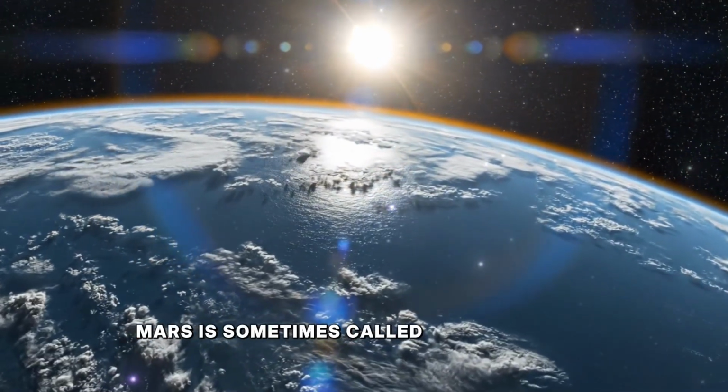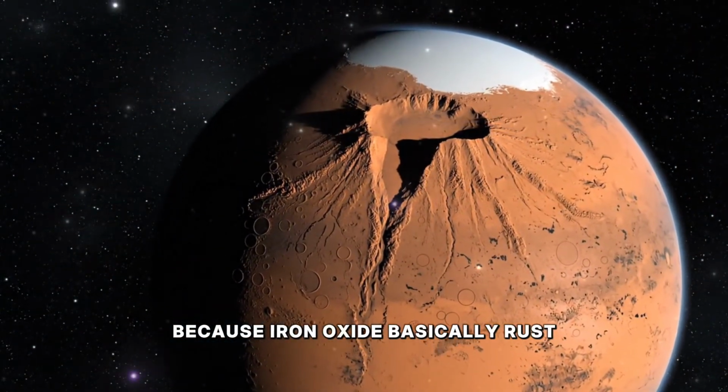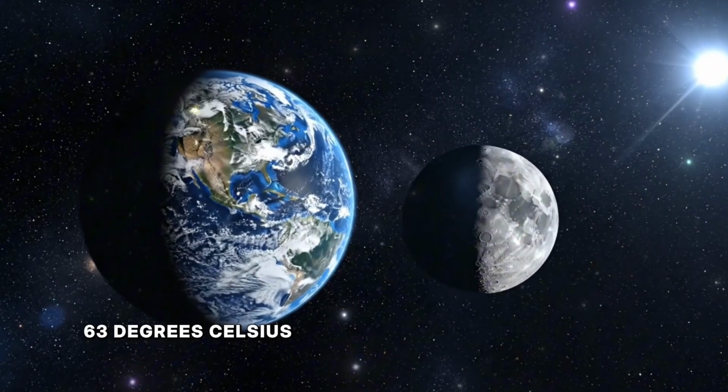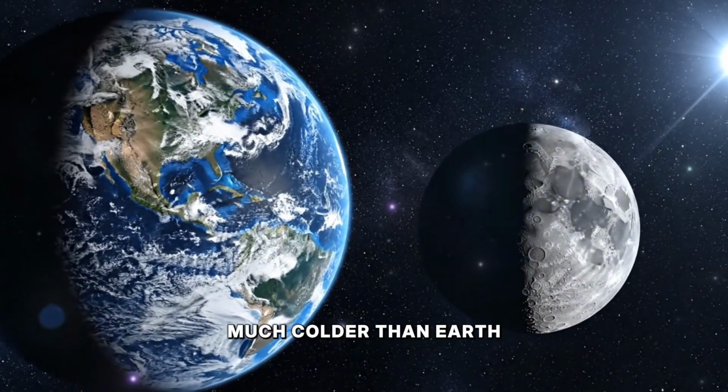Mars is sometimes called the red planet because iron oxide, basically rust, covers much of its surface. The average temperature sits at about minus 63 degrees Celsius, or minus 81 degrees Fahrenheit, much colder than Earth.